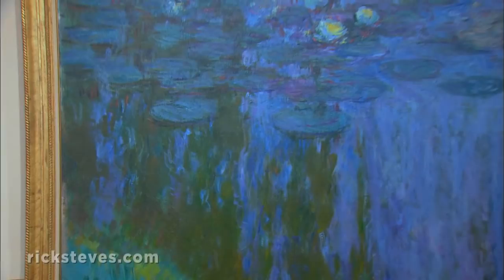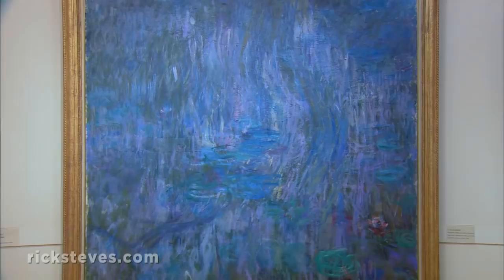The true subject is not really the lilies, but the changing reflections on the surface of the pond. As he grew older, Monet cropped the scene ever closer, until there was no shoreline, no horizon, no sense of what's up or down.